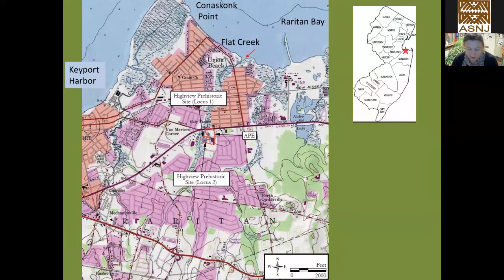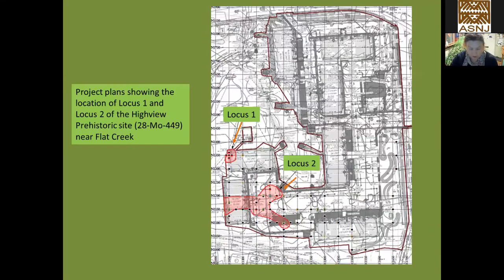Late Woodland period from about AD 900 to about 1500. The site is located south of Conniskonk Point on the same peninsula jutting into the Raritan Bay that also contains one of New Jersey's most famous shell midden sites, the Keyport Shell Heap. It's located south of Route 35 in the former Holy Family School ball fields. So here are some plans for the development.